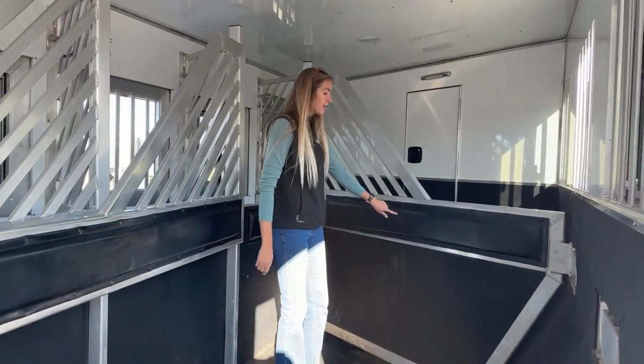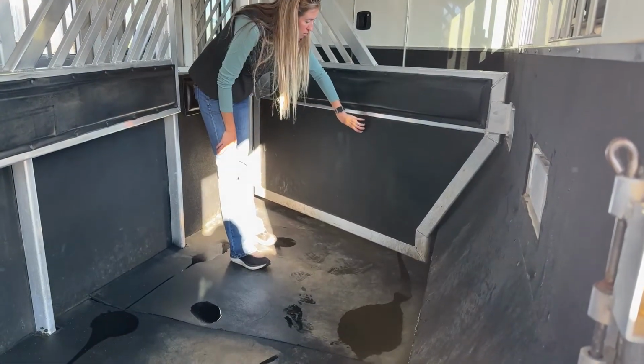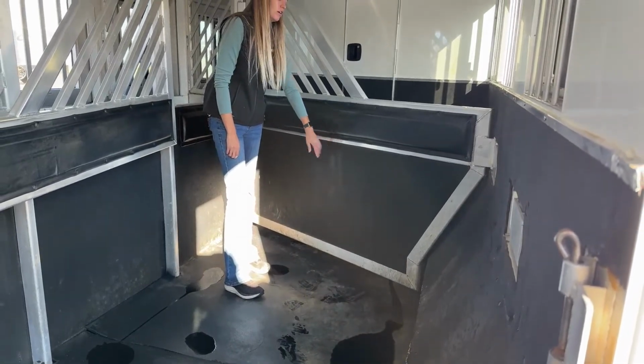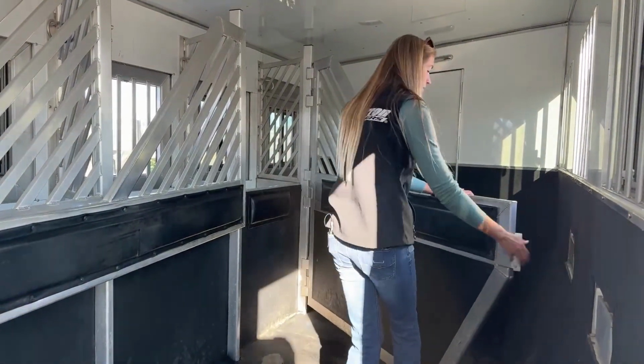And then your front divider is a stud divider. And I like down below, they've went ahead and added this kick mat rubber lining on it. So it's not just straight metal or aluminum down here. So if they did have a horse that was kicking and getting their leg up on there, a little bit more protection with that kick mat lining.